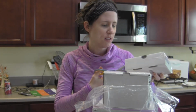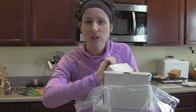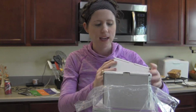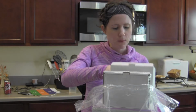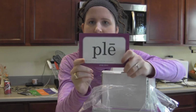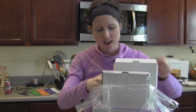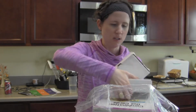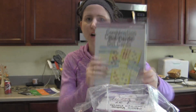Blend practice cards. Okay, we got two boxes of the blend practice cards. And I'm gonna go ahead and open those because these actually go with K5. They're extras. Like if we were doing parent-led, instead of watching the DVDs, these would have come. But here, I'll just give you an example. It's just flashcards with blends on them. So there's staff and plea. So yeah, that's another thing throughout the year I kind of wish we had. And so that's why we decided to order them. So there's two boxes of the blend practice cards. That was an extra.